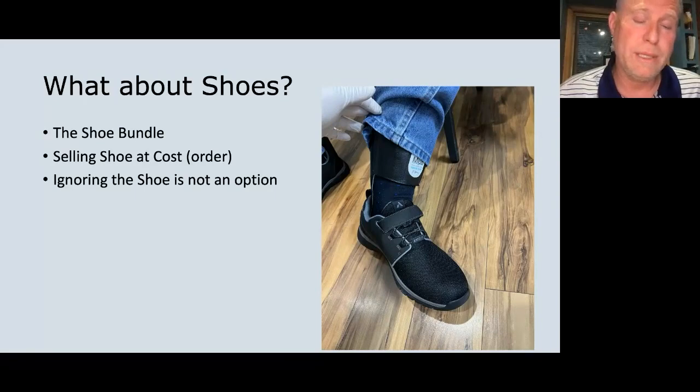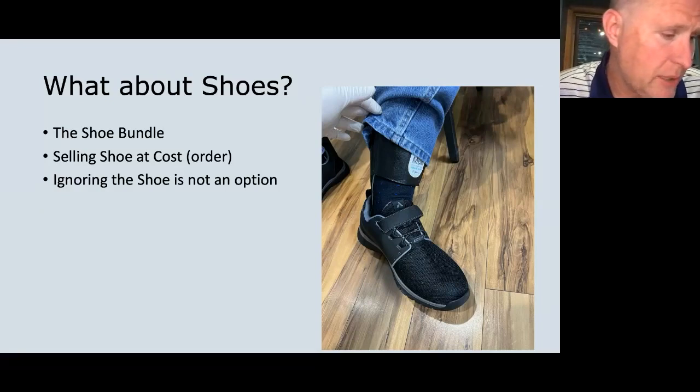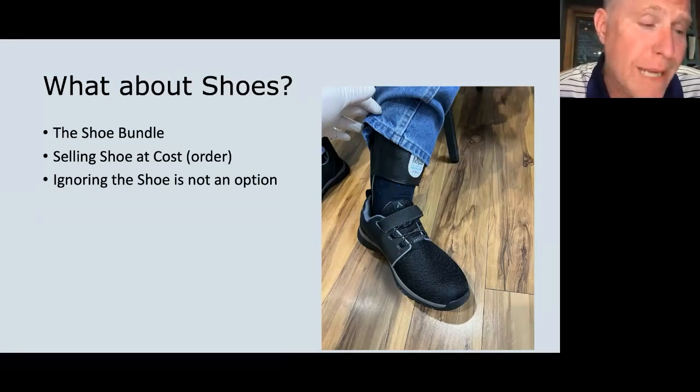And so what's not an option is ignoring the shoe and hoping the patient comes in wearing a perfect shoe. They won't. I can guarantee you that. Now, clearly, there are going to be some patients that have diabetic shoes or that are diabetic and have coverage for shoes. By all means, get them a shoe that's going to work with the brace.